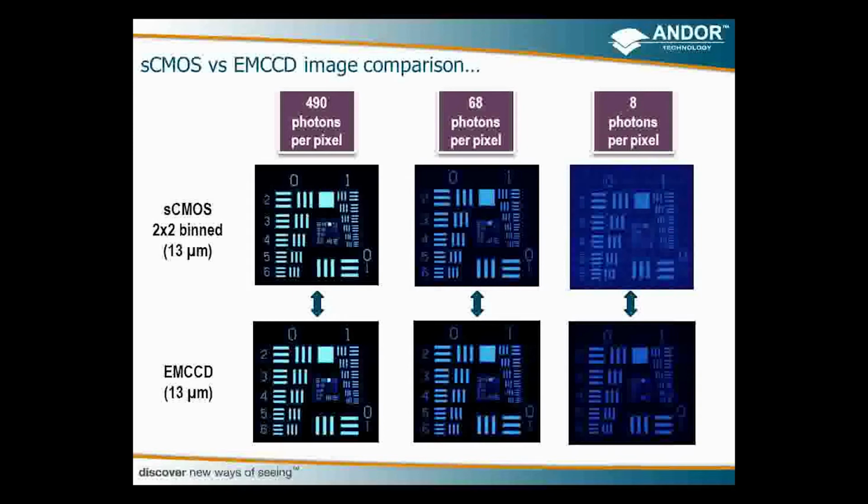So I've compared a 2x2 bin CMOS to a non-bin EMCCD, so the same effective pixel size, and it pretty much is in accord with the theory. You go down in intensity, at brighter signals you have very, very comparable signal to noise. If you go beyond that threshold, I'm showing here 8 photons per pixel, you still see a notably better signal to noise from a back-thinned EMCCD.